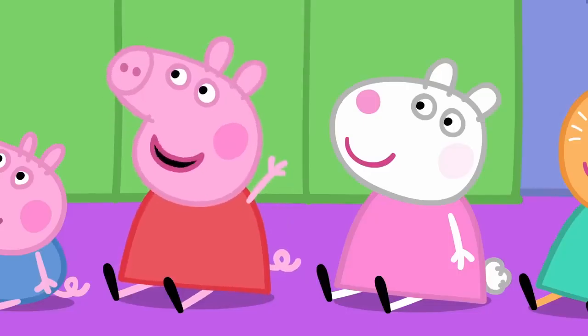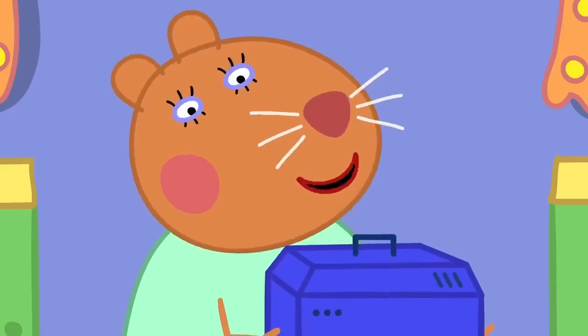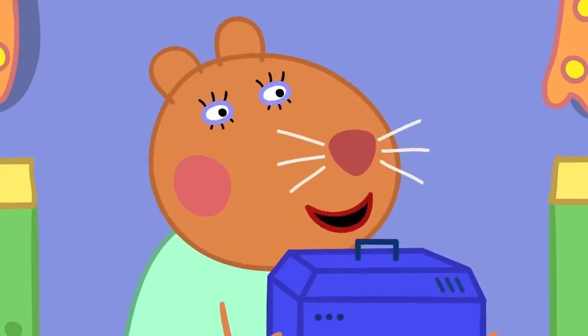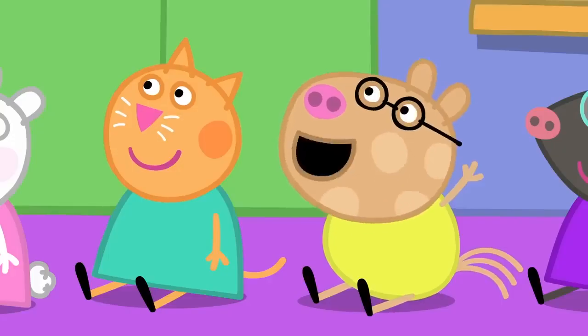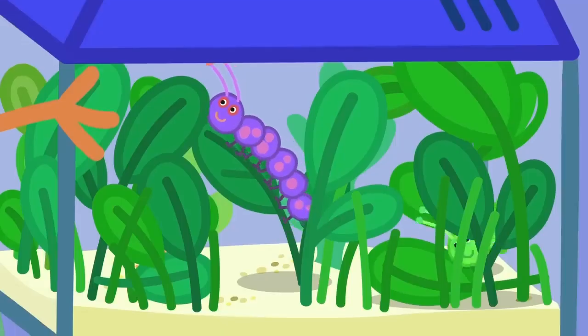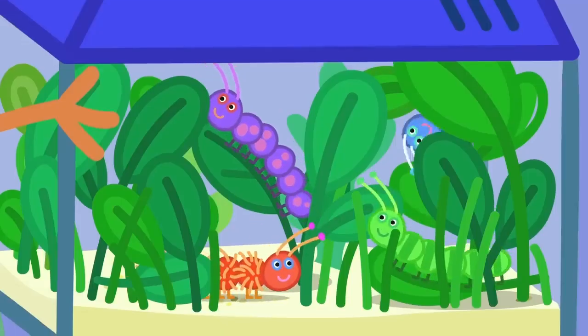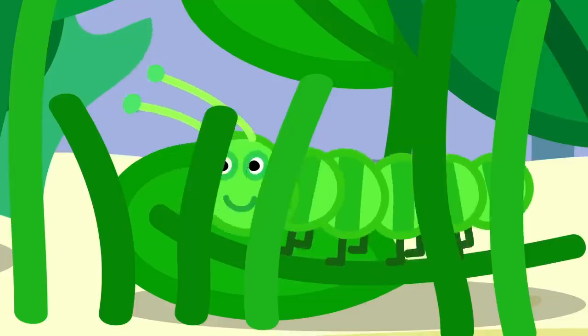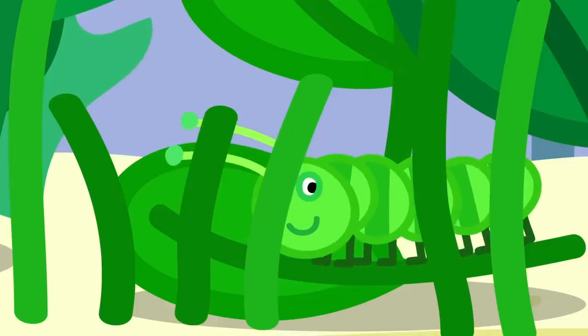Is it a whale? No, it's smaller than a whale. Is it an ant? No, it's bigger than an ant. Is it a big ant? It's a caterpillar. Wow! Lots of caterpillars. Yes, there's a stripy one. The stripes help it to hide in the grass.